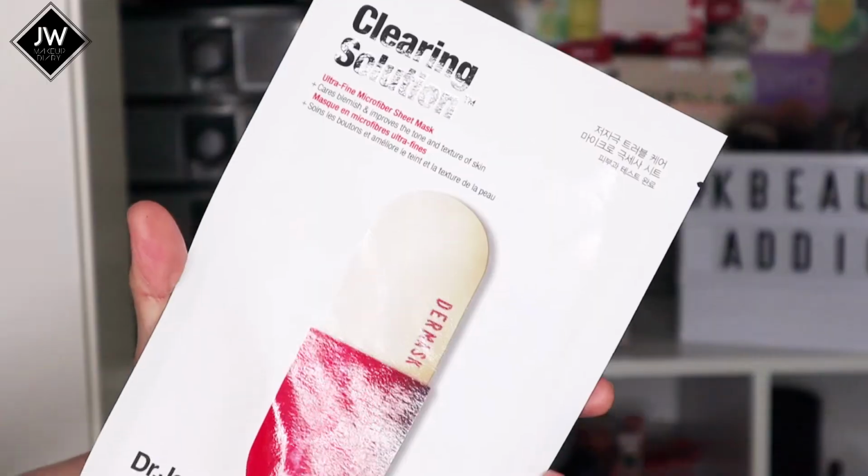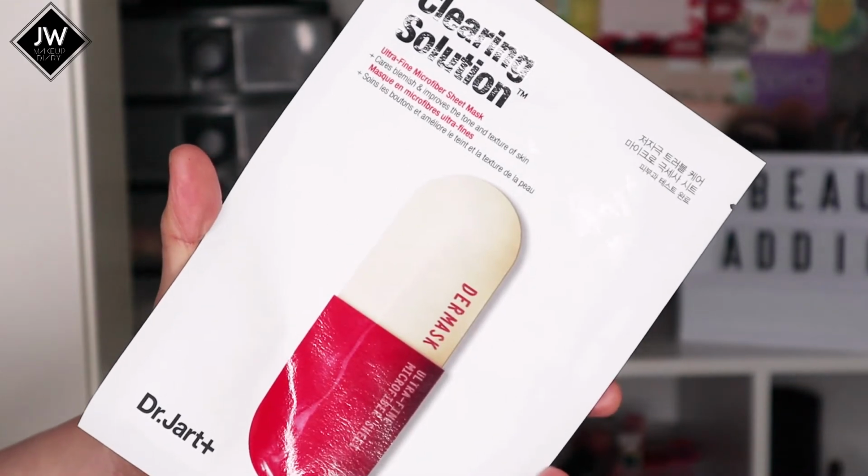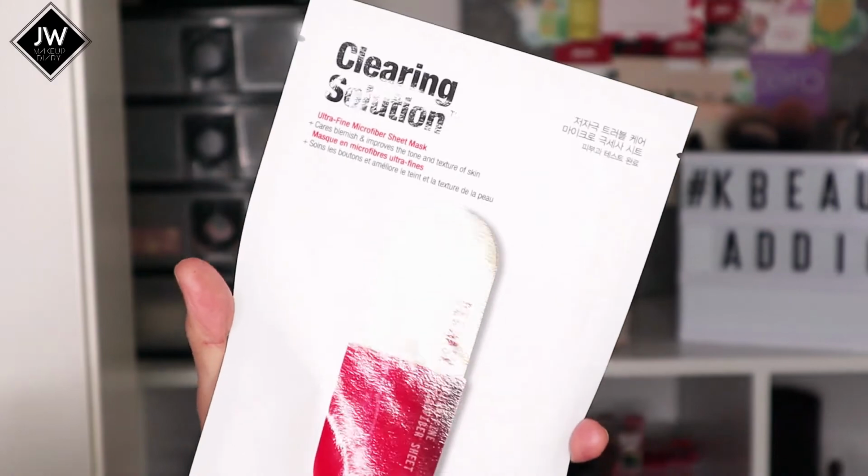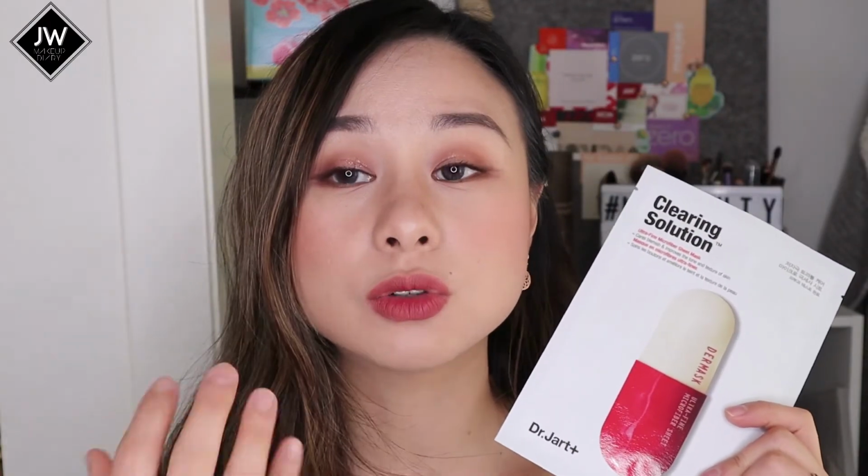And the first one would be the Dr. Jart Clearing Solution. So I'm sure that you guys have seen this in Sephora and all other shops out there. It's quite popular. And what I love about this is that it has salicylic acid and tea tree oil and glutathione to help kind of brighten your face.